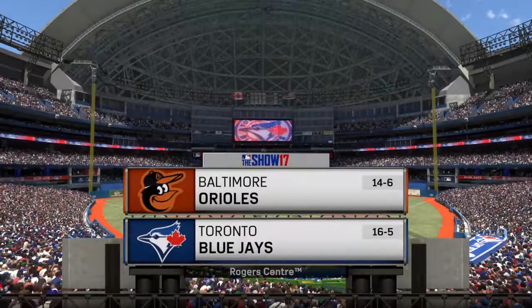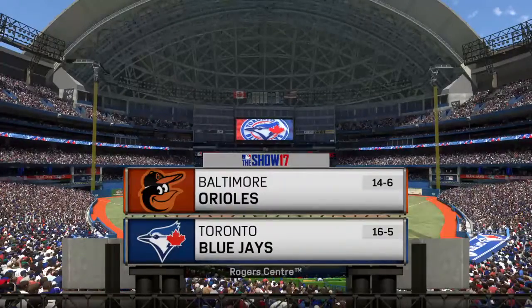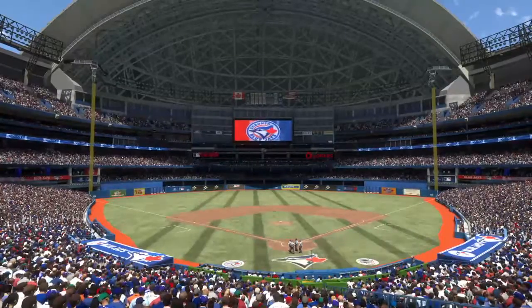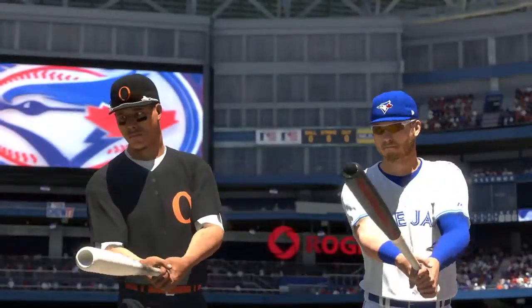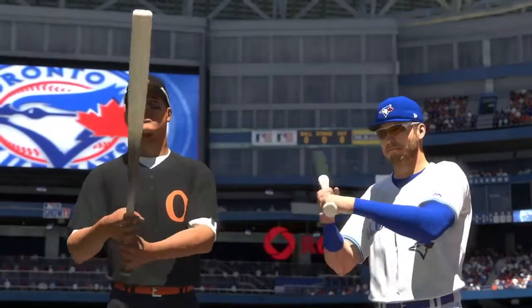Downtown Toronto and the Rogers Center, the home of this edition of Baseball on the Show. It's the home opener of this new season between the Baltimore Orioles and the Toronto Blue Jays. Machado and Donaldson slug it out next on the show.